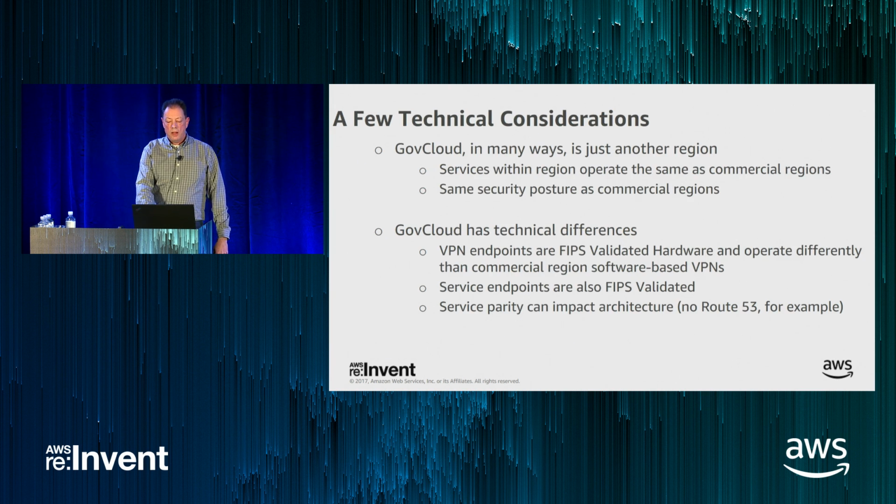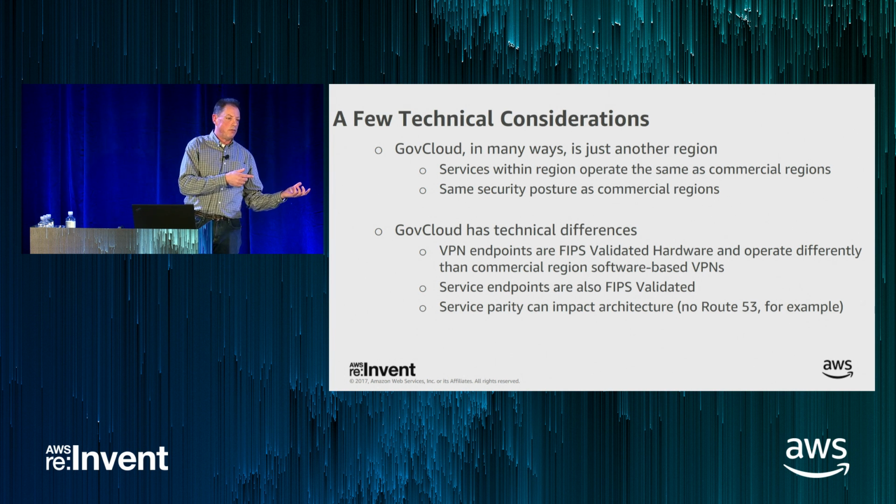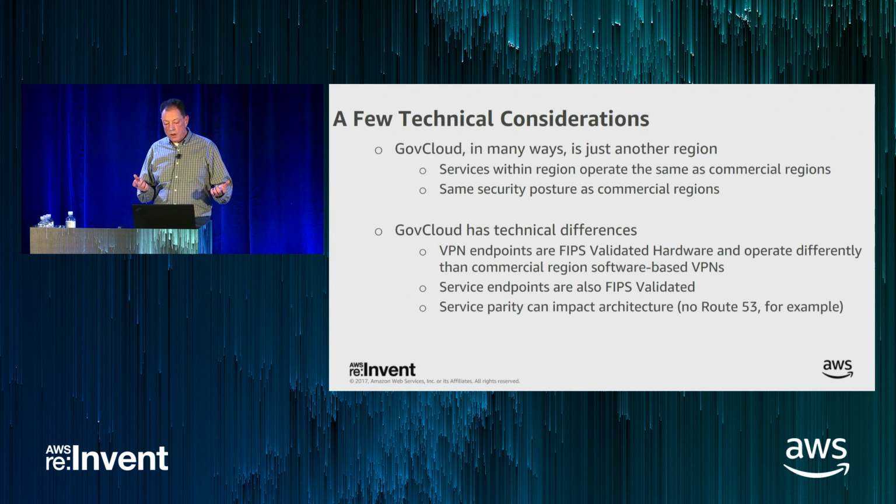So once you make the decision of whether you're going to use GovCloud, a commercial region, or both, there's a few technical considerations to think about when it comes to GovCloud. As I said, it's very similar to other regions by design. However, there are some differences.